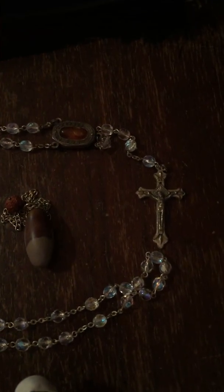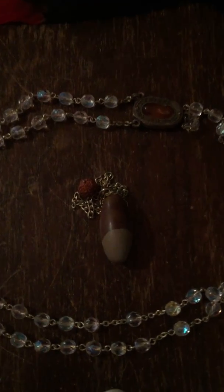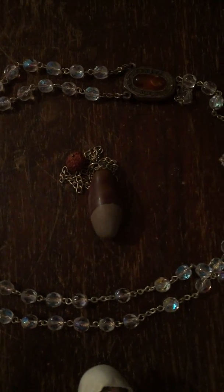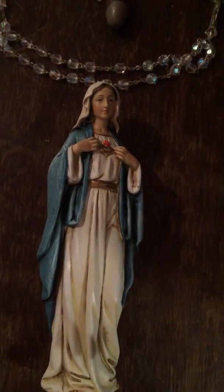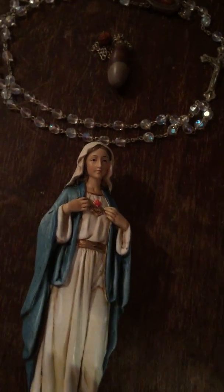the crucifix there, the rosary, as well as the lingam pendulum, and then the Mary, the little statue I have of Mary. And this is how it shows or displays how this energy formation works.